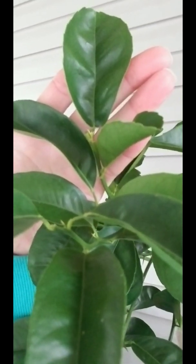I don't know if you can see it. My front camera's not the best. But yeah, that's all my gardening hooplas. Yeah, that's all I got.